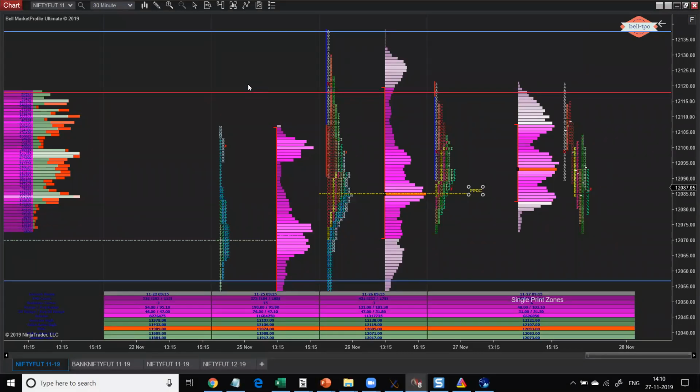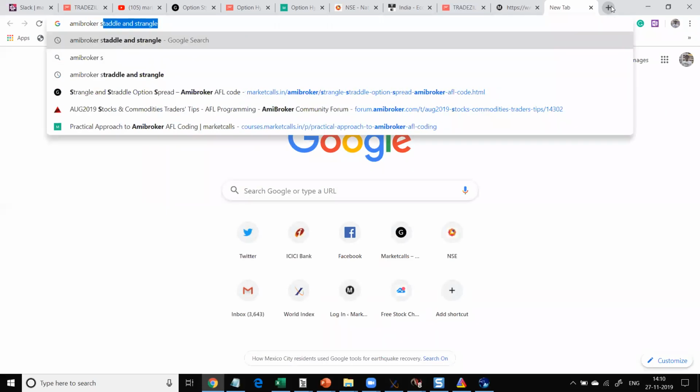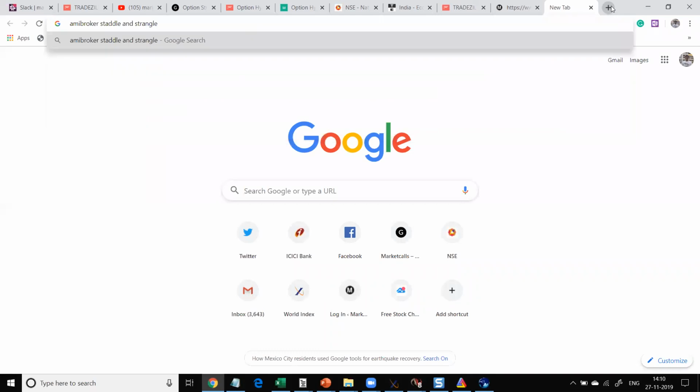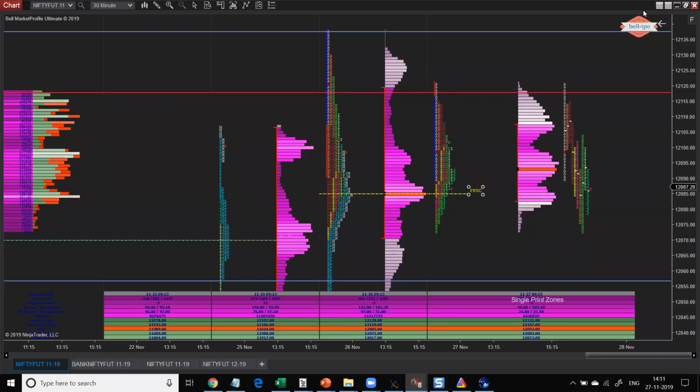Request to share the AmiBroker straddle AFL. You can just Google it. You'll be able to get those things. All those things are in the public domain. So AmiBroker straddle and strangle AFL, you just type it out. You should be able to reach my website. So straddle and strangle option spread, there you can get it, which you can use to construct the spreads.